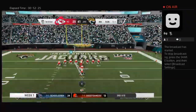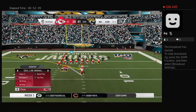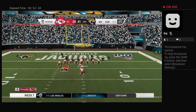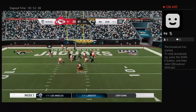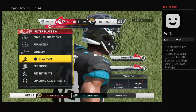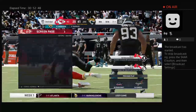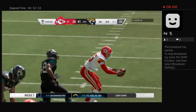They come out here in the I. 1st and goal, and they got to be thinking a chance to get right back into this football game. Mahomes to throw once more. Blitz coming, and down he goes. Well, surprise, surprise. 1st and goal at the 1. No quarterback sneak. No running play. They decided to throw for it, but the pressure got to them quickly and put the quarterback down.